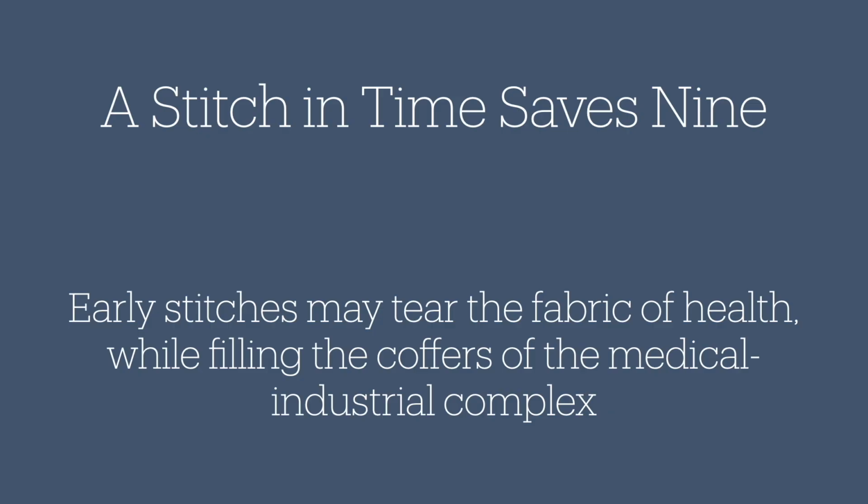Remember the old proverb, "A stitch in time saves 9"? Well, sometimes in medicine, early stitches may tear the fabric of health while filling the coffers of the medical industrial complex.